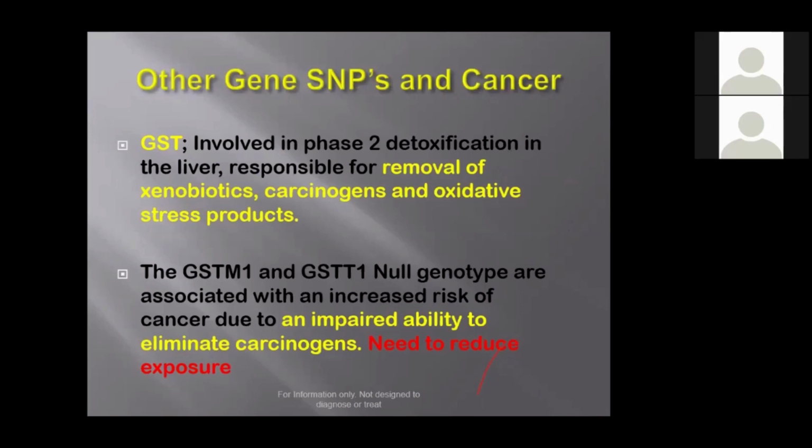The GSTs that we test look at detoxification. These are enzymes that help the removal of all the xenobiotics, the carcinogens, oxidative stress products. So we want your GSTs to be working properly. The GST-Ms are interesting because some people actually miss out entirely on these genes. They have what we call a null genotype. They haven't got the gene at all, never mind an ineffective gene. These people have to be particularly careful to reduce their exposure to carcinogens because their body cannot detoxify them. And we do look at these when we do the gene profile, so we can see whether a person has the genes but they're ineffective, or has them and they are working properly.